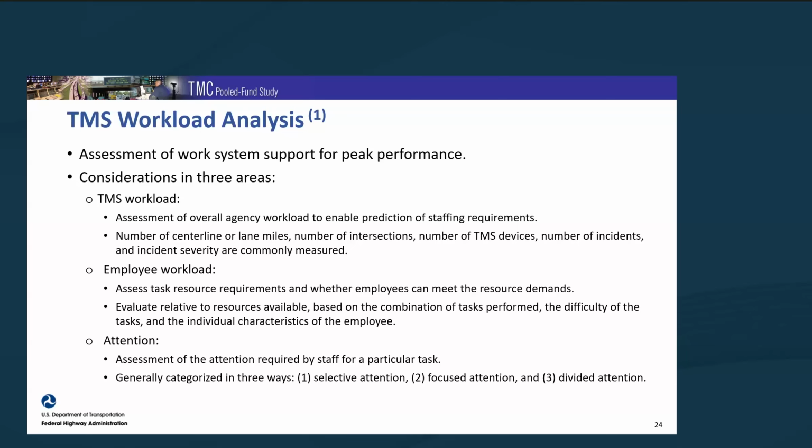Employee workload measuring this can vary based upon a number of factors, including the combination of tasks performed, the difficulty of the task, and the individual characteristics of the employee. Attention: TMC operators are concerned primarily with monitoring transportation infrastructure, a task that requires attention of human observers. The attention required for a particular task is therefore of critical importance in assessing the workload requirements.